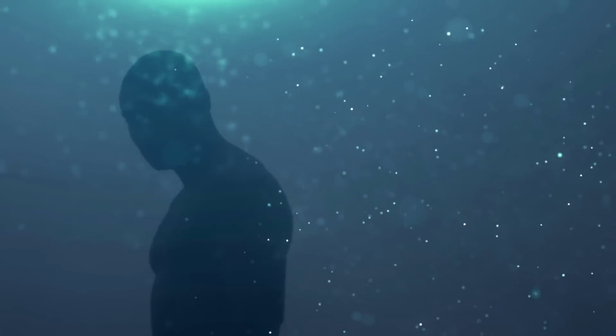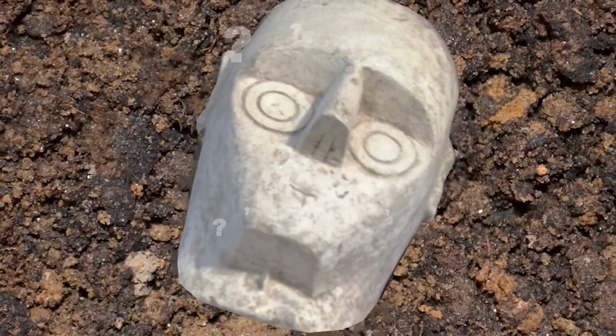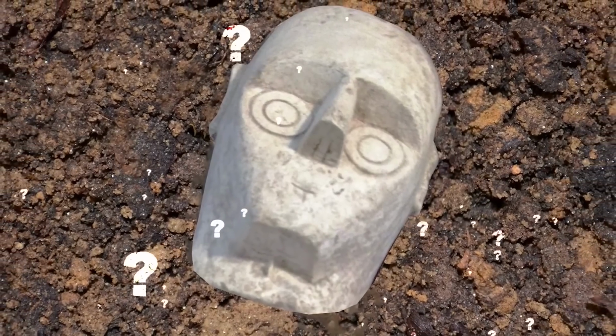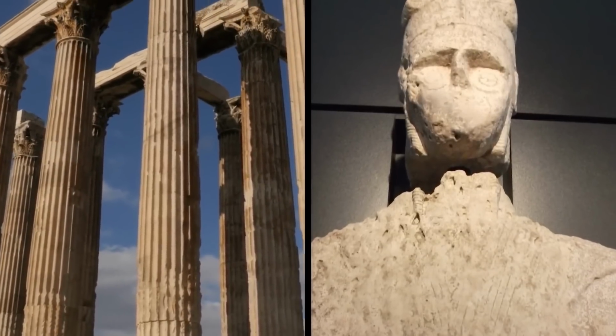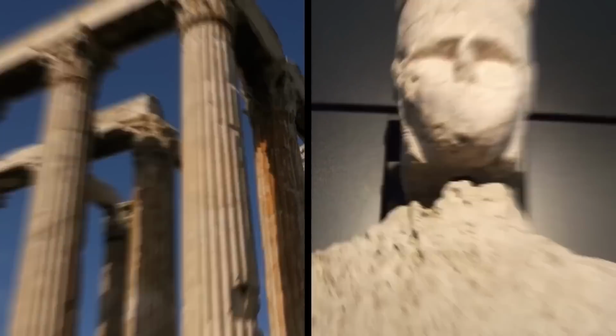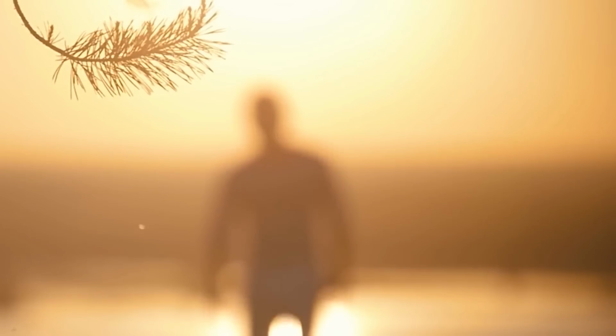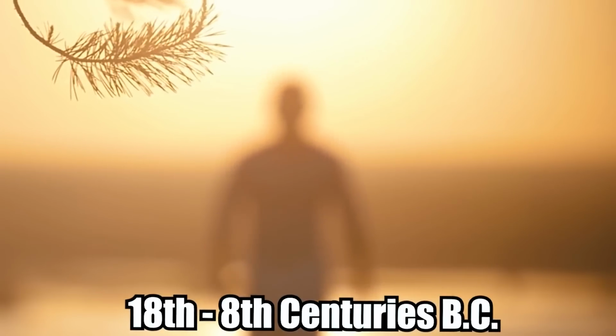It's generally agreed that the Monte Brahma giants had a symbolic power that unified the culture who created them, but nobody knows exactly what they represent. They are one of archaeology's greatest mysteries. Scholars initially assumed that the statues were part of a Carthaginian temple, but they turned out to be much older than that. The statues were likely built by the Nuragic civilization, which flourished between the 18th and 8th centuries BC.